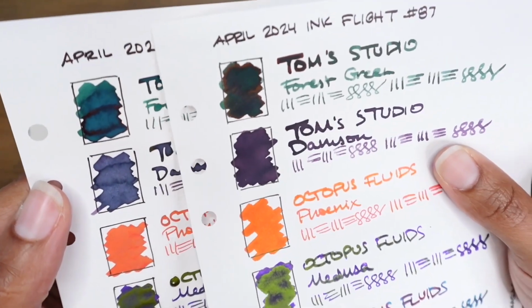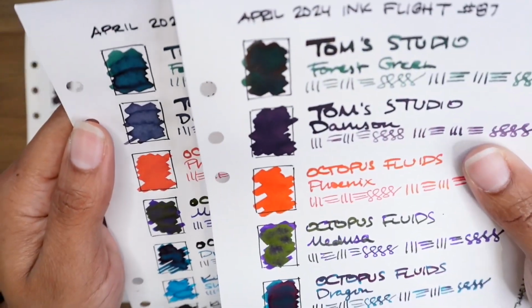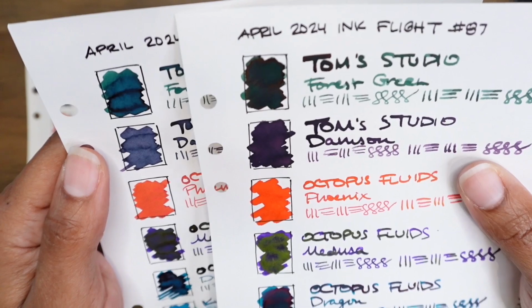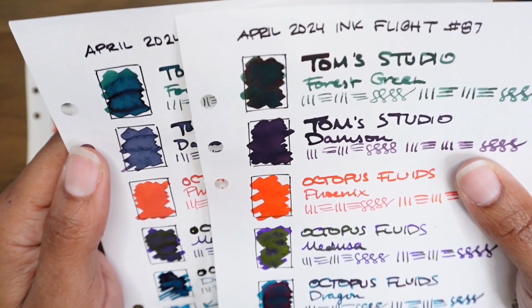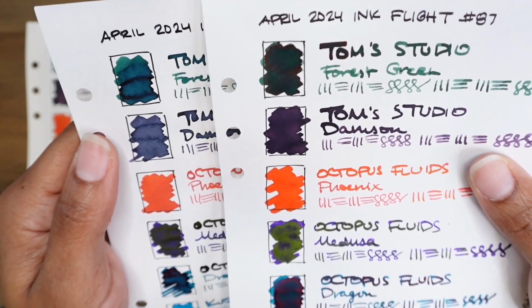So if we take a look at the way Tom's Studio looks on these two papers, on the left is Cosmo Air Light paper, and on the right is Yamamoto Bank paper. The Yamamoto Bank paper is showing more of a true green. On the Cosmo Air Light paper, you see more of a blue green. It's much more cool tone.